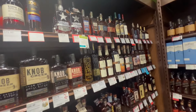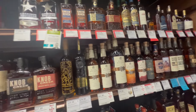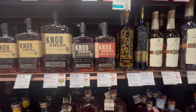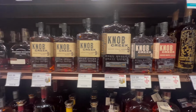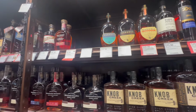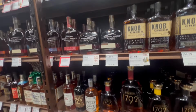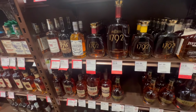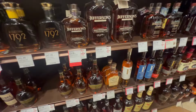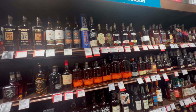So as you can see, Pat, they have a huge selection. Calumet Farm, Smoke Wagon, Knob Creek, Basil Hayden, Woodford Reserve. They had some barrel products. They had Peerless. Just a lot of stuff. Basically all normal pricing, which was good. They had no really great so-called allocated products here for the most part.